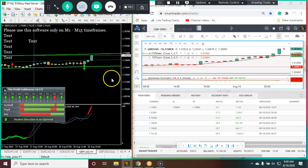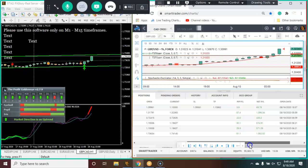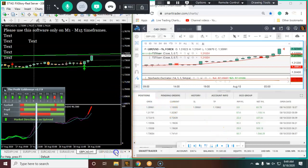But normally around 10 o'clock in the morning, currencies, especially pound, tend to retrace. Remember what happened on Friday? Huge run up, and then it just turned around and completely retraced. And that was about around 10 o'clock in the morning Eastern.